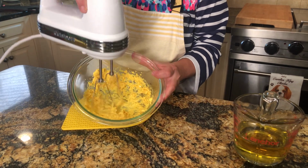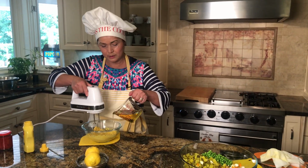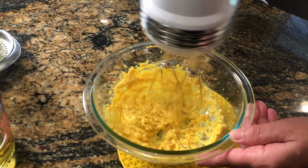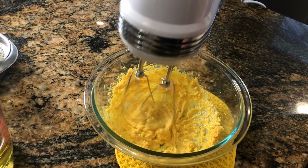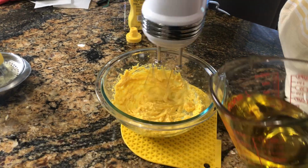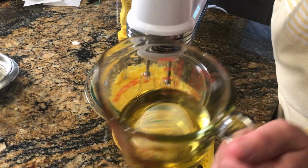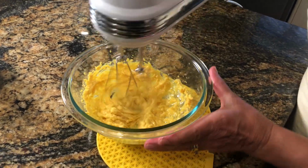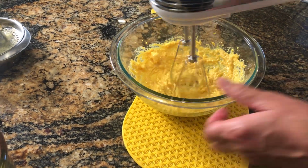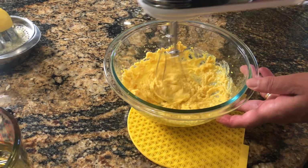You may use your whisk if you like to. The oil, you're going to drop it in a very thin stream at the beginning till it gets a little bit thicker. And I like to do it with the yolks cooked. Some people like to put 1 yolk that is raw. You may do so if you like to, but I do not.